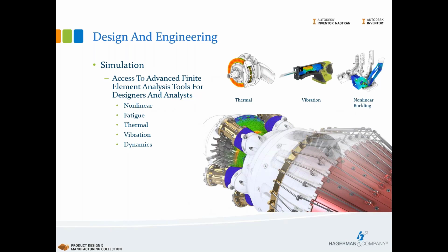When we look at the simulation side, most 3D CAD packages have some sort of entry-level FEA studies that you can use to solve for stress and deflection, and some for safety factors as well. But are you getting all that you need out of that design? Are those results telling the entire story? Well, Autodesk Inventor Nastran offers that advanced simulation study that you set up, solve, and observe results without leaving Inventor itself. Thermal, vibration, nonlinear, buckling, all of that is available right there inside of Inventor when you've got the product design and manufacturing collection.